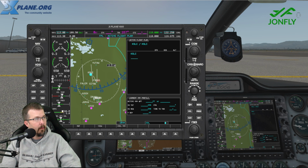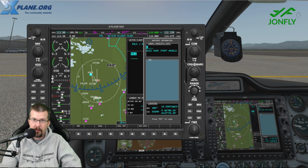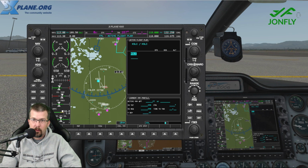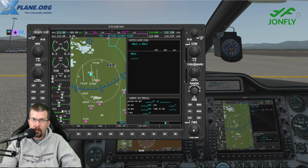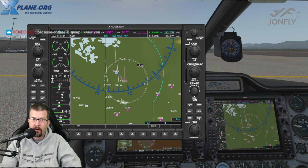Hopefully now we can bring this in automatically and not have to put all the waypoints in. But I haven't done this before, so bear with me. Let's do flight plan, and let's do the outer knob. No. There we go. I clicked on it. And then we're going to click on it, and then I'm going to hit enter.